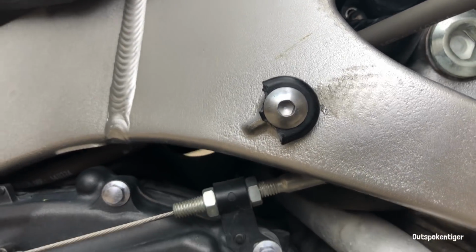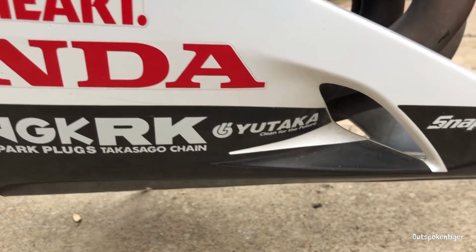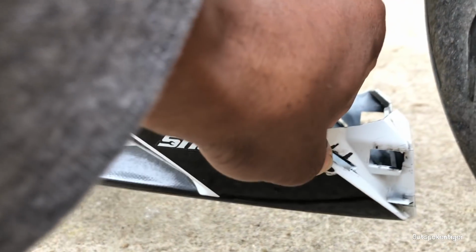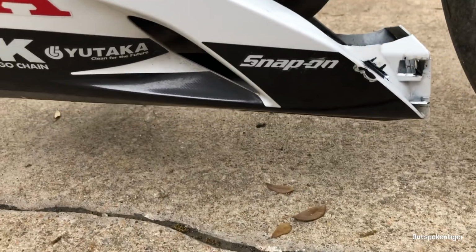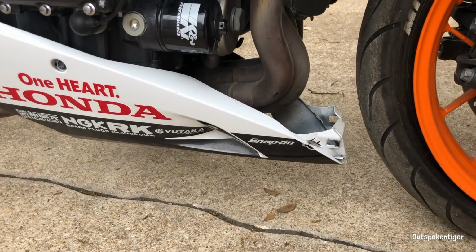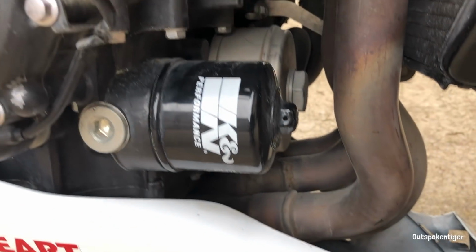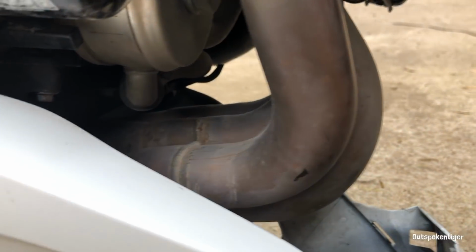You got a little damage right here, a little damage right there. The bottom fairing, which surprisingly is in better condition than I thought. You would have thought this thing would have just ripped off too, but we may or may not be able to salvage that. I'm not really sure. I'm gonna have to take it off and see what the inside looks like. Most likely just gonna have to get a whole complete fairing kit anyway. As you can see, the hoses, the oil filter, I didn't see any damages to the actual exhaust headers themselves, so we may be good.